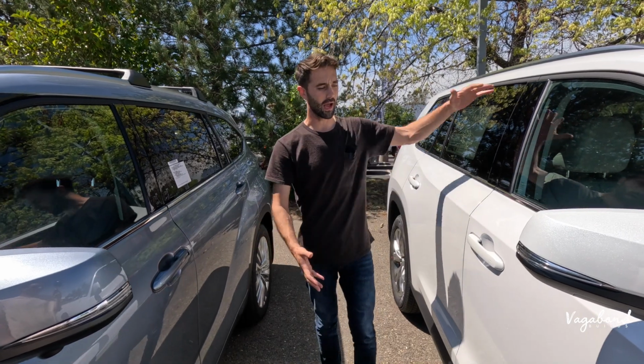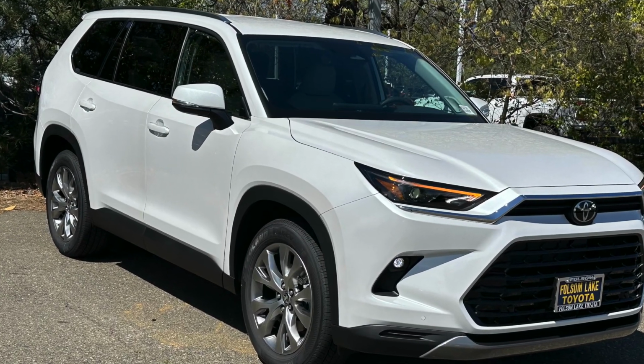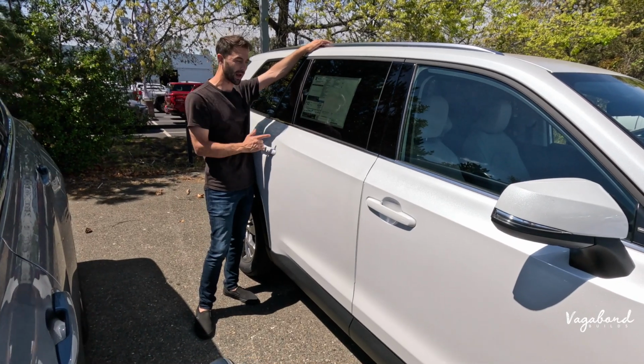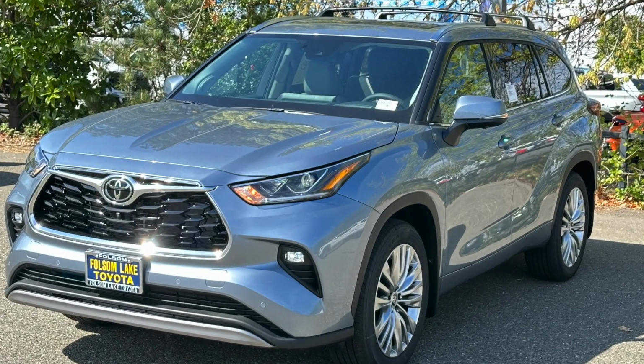Now get a load of how boxier the side looks on the Grand Highlander. This is more my feel, if you ask me. This is kind of like, get out of my way, I'm driving. This is kind of, I'll wait until you switch lanes because I'm coming right behind you, okay?